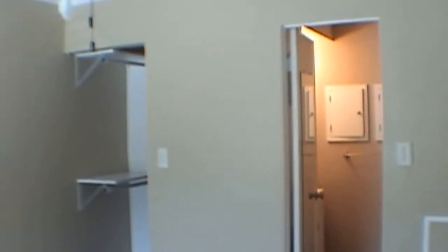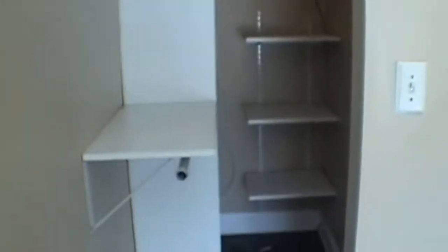The master bedroom is 11 by 11, with plenty of closet space. And the master bath is a shower tub combo. We'll come on through the living room area into the kitchen.